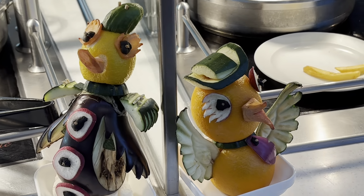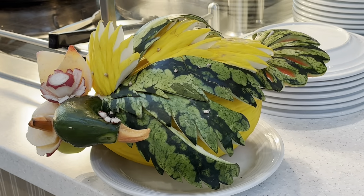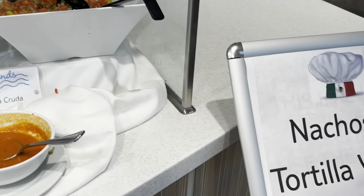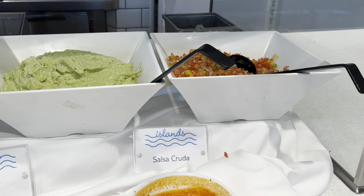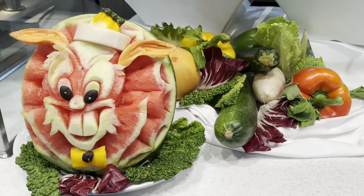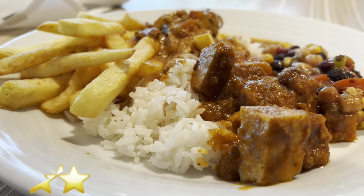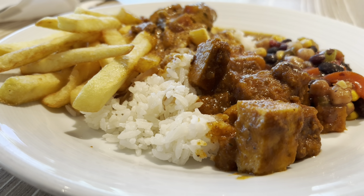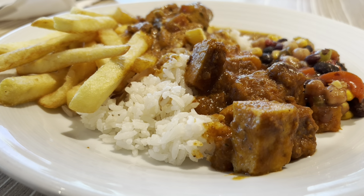Happy pieces of fruit and veg. Oh, look at that. How cute. Oh, and this is a great idea. Nachos and tortilla wraps. So you've got all your condiments here. Help yourself. Oh, and look at this. I love it. Well, I think that's a bloody good variety of food for a buffet. I'm starting with both curries and chili with some rice and fries.